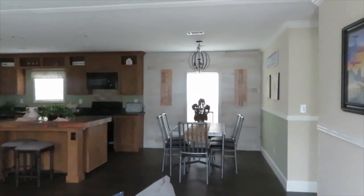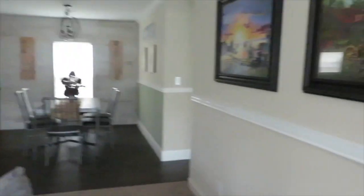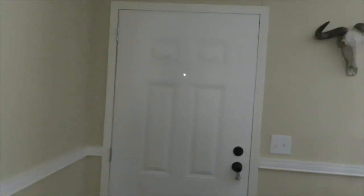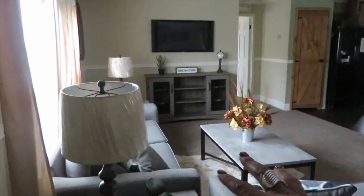Let's close it up so we can see. All right, the Silverado. So we just came in from this door. You have a standard door here. Love the cutout because people can take their shoes off right there. Okay. And then you walk into the living room.